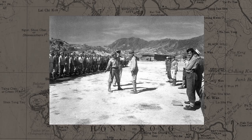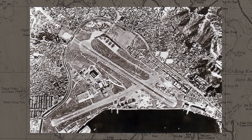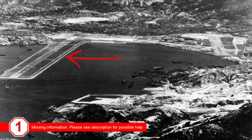During the Second World War the Japanese expanded Kai Tak with two concrete crossing runways. In 1958, a new northwest-southeast heading, 2,529 meter runway was constructed on a promontory into Kowloon Bay. The first landing on the new runway, 13, took place on September 12, 1958. Kai Tak Airport was named Hong Kong International Airport.